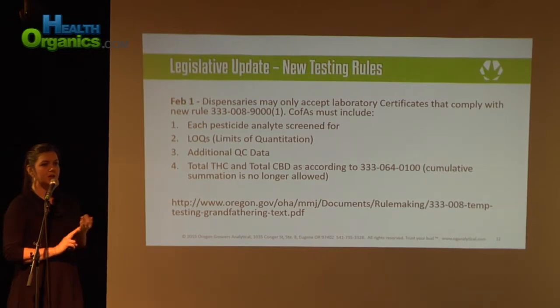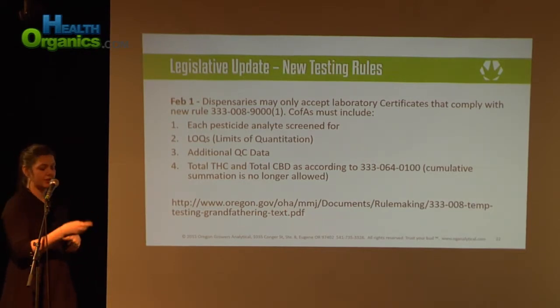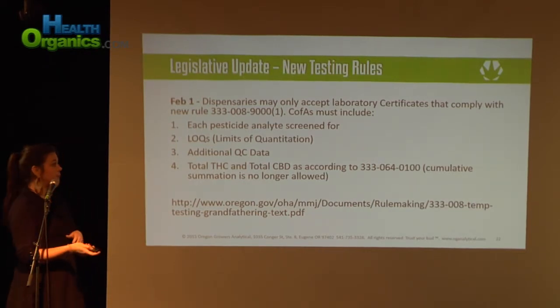There are a lot of certificates that you'll see out there today that have the cumulative summation, where they're taking THC, THCA, THCV, some even have CBN all added together, and that's what they're calling the total THC. That's not going to fly anymore. I'm pretty excited about that one too. The actual text, I put it on here if you want to write that down. That's where you can find it.